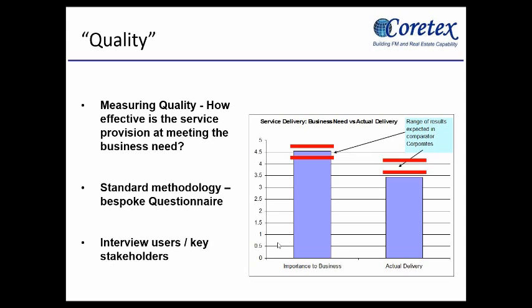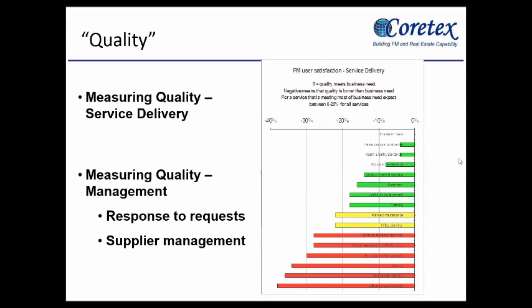As part of the process, to establish these sort of figures, we interview users and key stakeholders, which I think is important if you're going to undertake some sort of value assessment. So this is one way of portraying the information. This is another and probably slightly easier to describe.